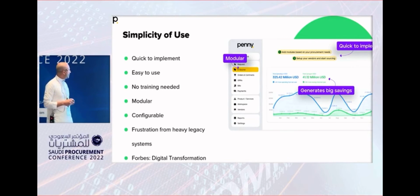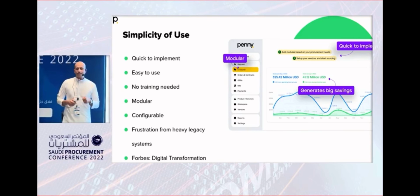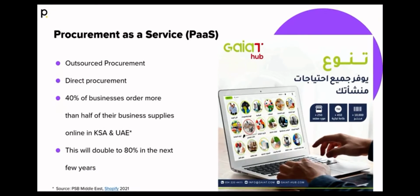So this is a source actually from Forbes that says that one of the main reasons for failure in digital transformation is the failure of adoption by the end user. The second one is procurement as a service, a trend that we have noticed.